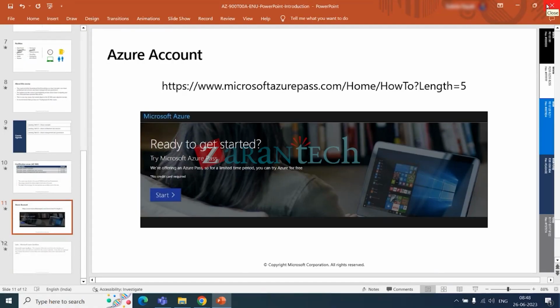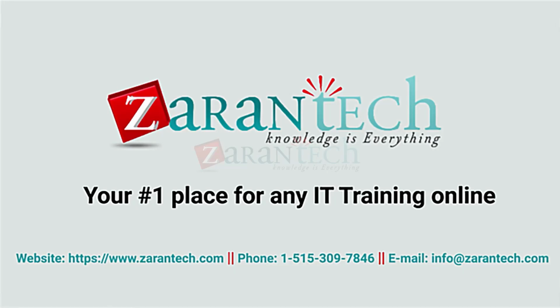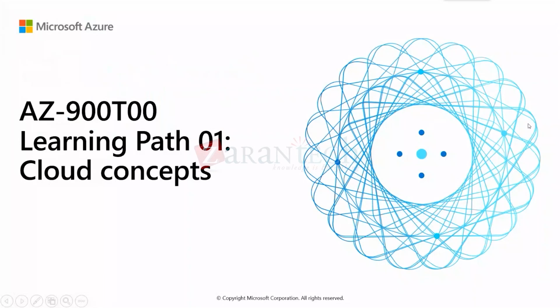All right, so I'm sharing this URL just for your reference. Keep it with you, and when you are all set with your newly created Hotmail or Outlook account, then I will guide you on how you can redeem this Azure promo code. All right, so let us jump into AZ-900 module number 1, cloud concepts.